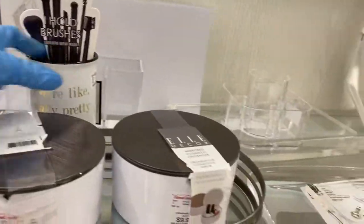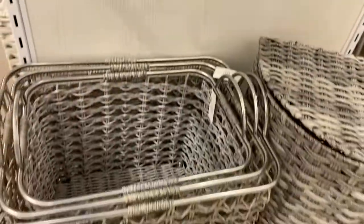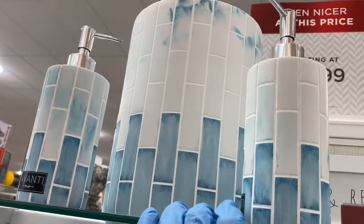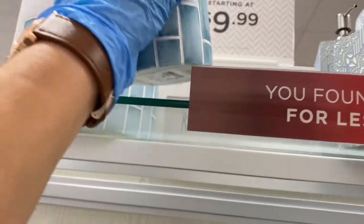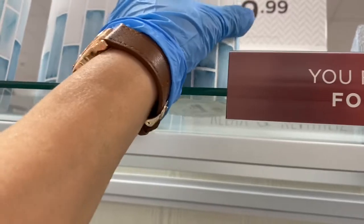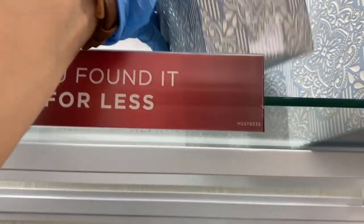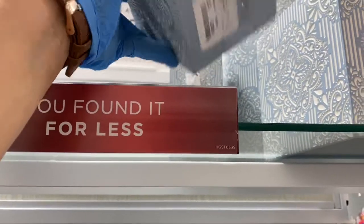$9.99. Then this one is $9.99, and then you have your hampers here. So let me show you this over here. So here you have the dispenser in that style right there. And the dispenser's $10.99. I can't pick that, the waste paper basket, but this container here with the cover is $9.99.